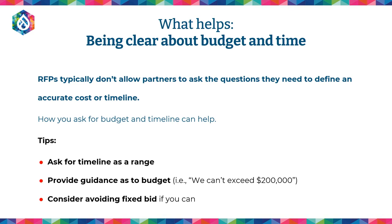Aside from the business case, another thing that gets talked about a lot and people are almost nervous about is how much should I say about budget? How much should I say about time? How can I structure that in a way that's useful? Just because of the nature of RFPs, they don't really let you learn a whole lot about what the right budget should be or what the right timeline should be. So the way that you ask vendors for budget and timeline can really help you understand better.